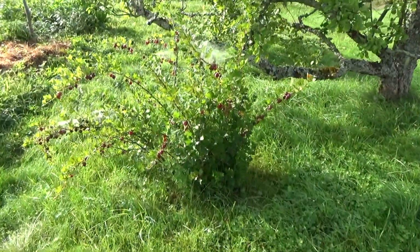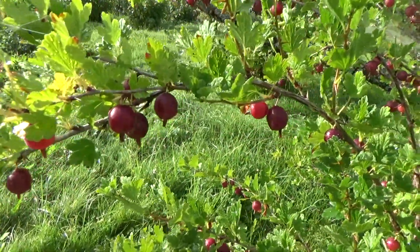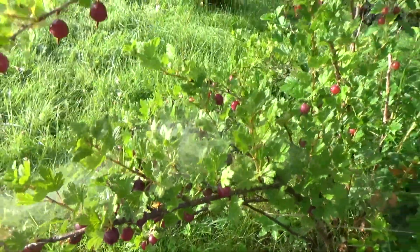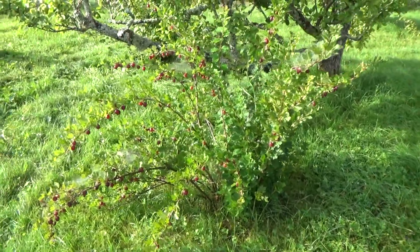And then we have the purple gooseberry bush. And these are starting to ripen. I've tasted a few of them and they were a little bit sour, but they were starting to be pretty tasty. I'm looking forward to those. I'm not sure what to do with them, but they're delicious in any case.